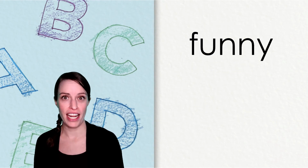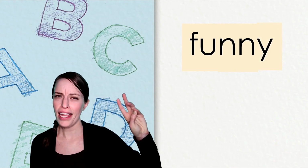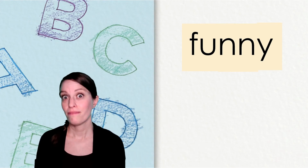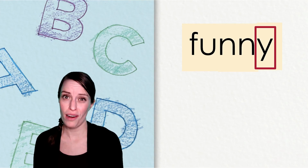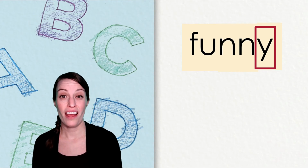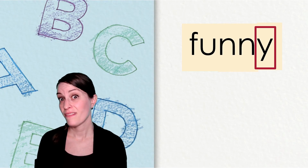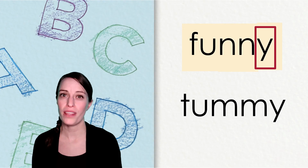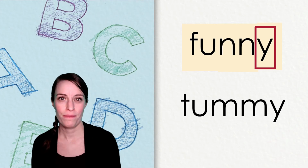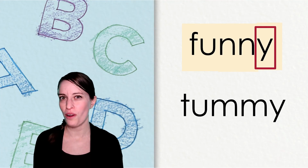This is the word funny. Let's tap it out together. F-un-E. I hear the long E sound at the end of the word. What's making that sound? It's the letter Y. Funny is a word with more than one syllable that ends with E, so we have a Y. How could I change the word funny to tummy? I would first replace that F with the letter T, and then I would need to change those N's to the letter M. Tummy. Thank you for helping me to explore those words.